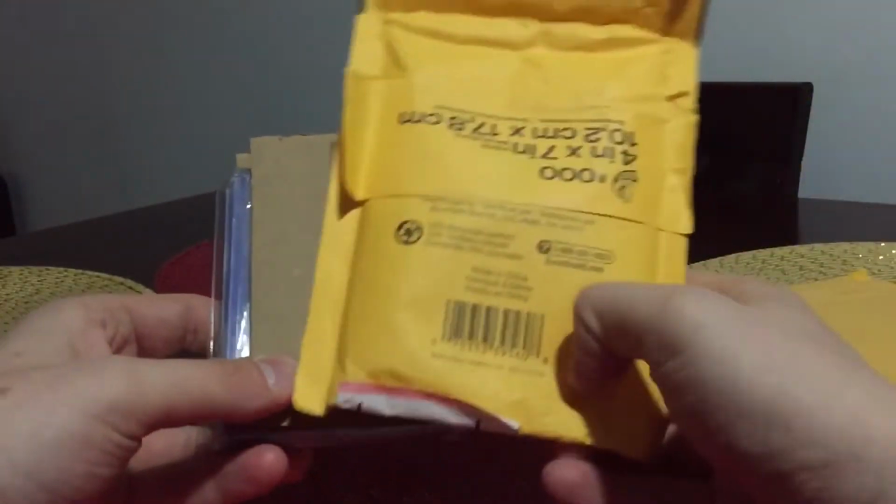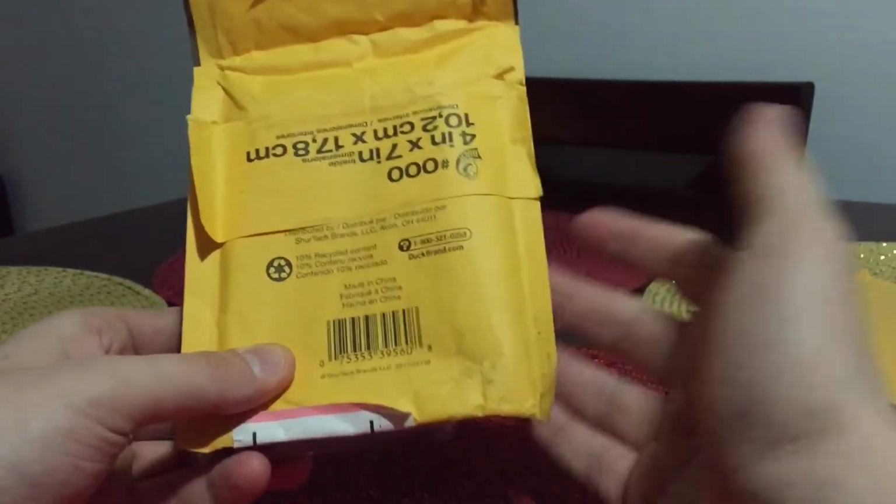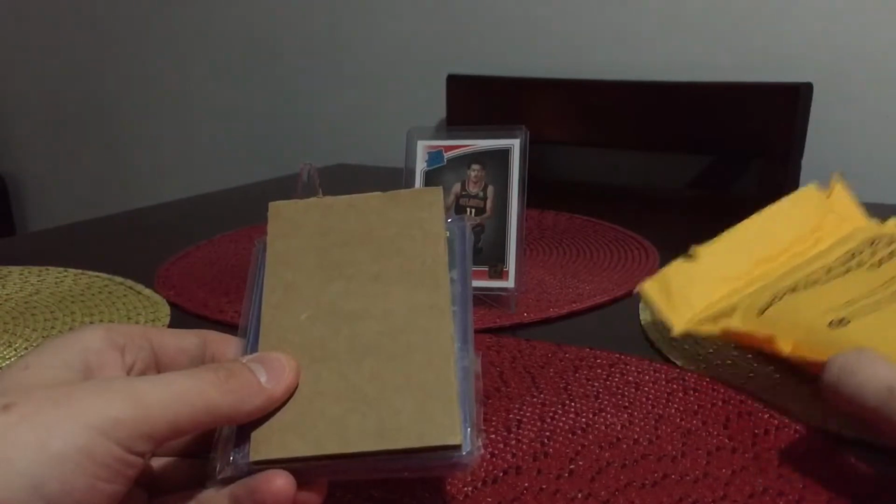I even do something, I don't have the sticker that says do not bend, but I'll just take a red Sharpie and write do not bend. I hopefully doesn't mean that they're throwing it around, but I haven't had any complaints.